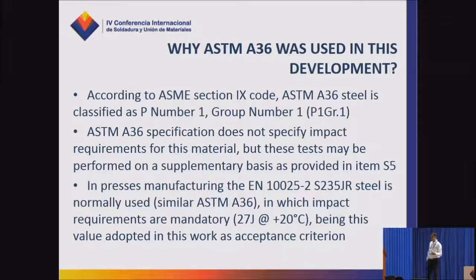It uses the EN 10025-2 S235JR steel normally. Similar to ASTM, in the same P number and group number according to the ASME Section 9 code. In this material, according to the EN standard, the impact requirements are mandatory, and the application needs to achieve a minimum of 27 joules at plus 20 degrees Celsius, this value being adopted as an acceptance criterion for this development.